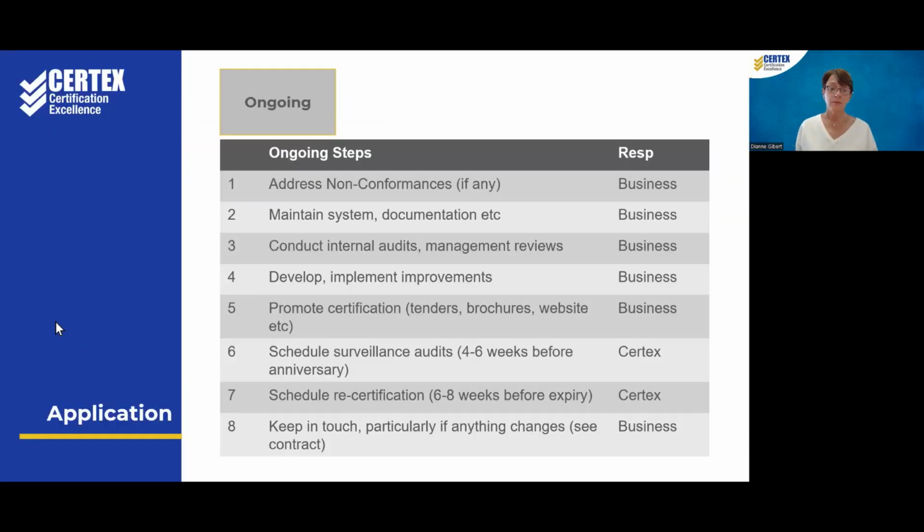The final step, you're now fully certified and will start the 3-year cycle of annual surveillance audits and a recertification in every 3rd year. I mentioned the non-conformances just before. There is another webinar with information on how to address these. Keep your management system going. You should find that it provides an excellent framework for making and capturing changes. And of course, improvements, this is what it's all about.